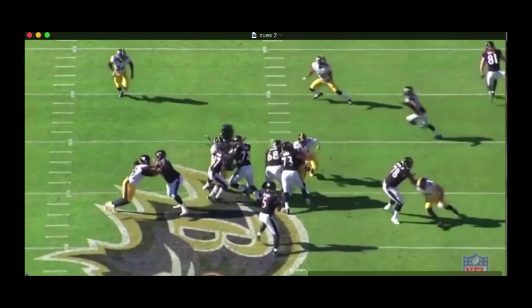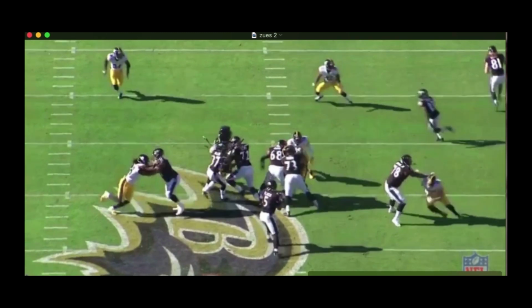Now he's off to the quarterback. One, because he didn't set deep enough, which he should have been doing here. And two, because he stood straight up. Any old lineman can tell you standing straight up is a death sentence. Let's watch one more time.